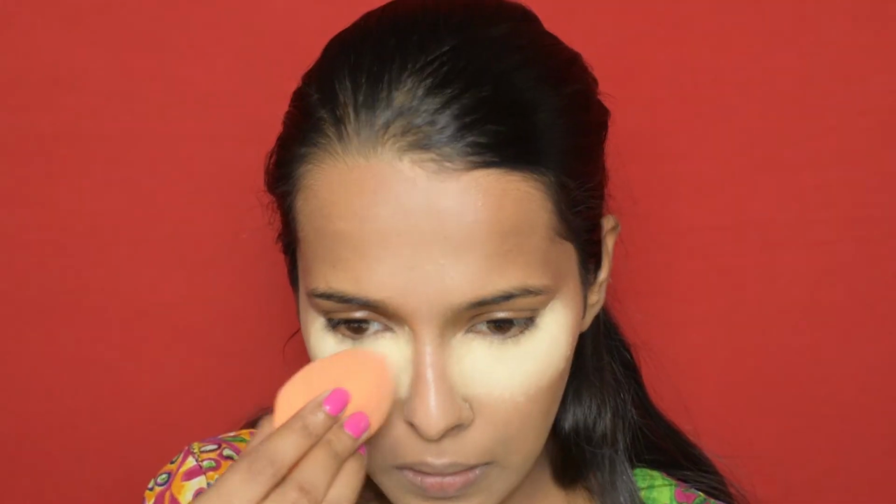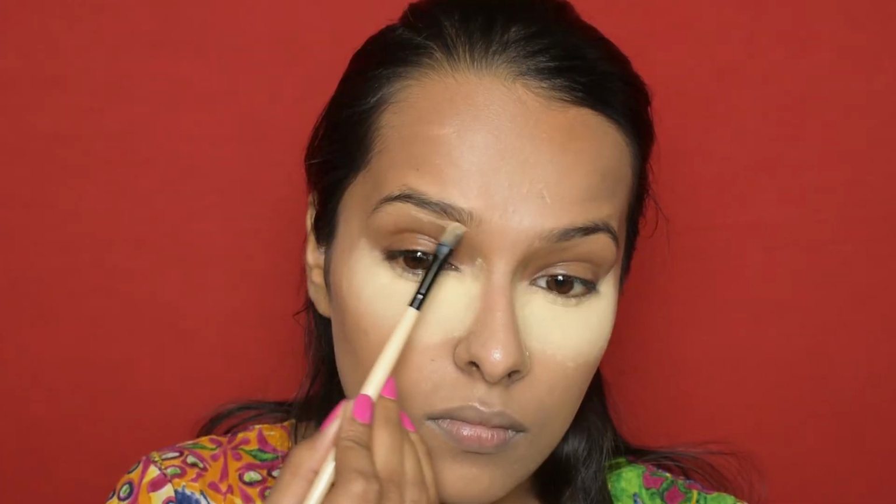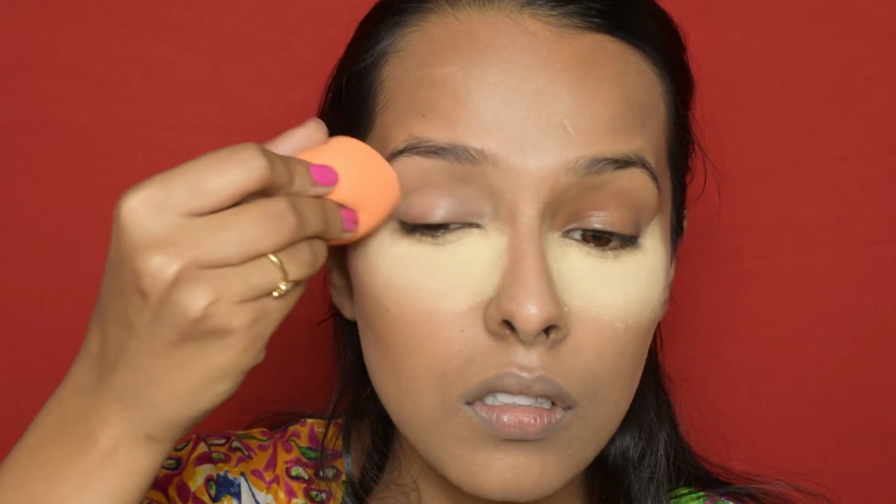So yeah, let's highlight in between the brows and also a little bit on the bridge of my nose, and blending all of this in. And now let's bake for that long lasting perfection using Makeup Revolution Luxury Banana Powder. And next, I'm just going to clean my eyes for the eyeshadow, and I'm applying the same Wet n Wild concealer right now.